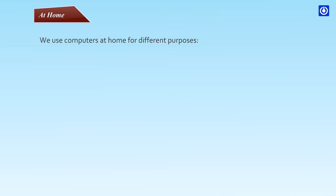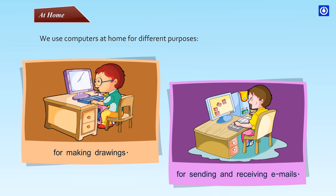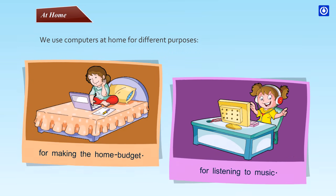At home. We use computers at home for different purposes, for making drawings, for sending and receiving emails, for making the home budget, for listening to music.